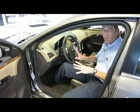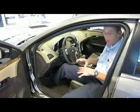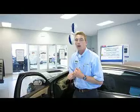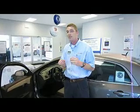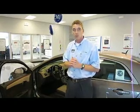Now, driver information center. Great feature. Basically, a few things that this does. Your driver information center will actually tell you your tire pressure for all 4 tires. It'll actually tell you your oil life monitoring system. Now that's not a set time, it's not a set mileage. It'll actually register how you drive the car and tell you when to change your oil.